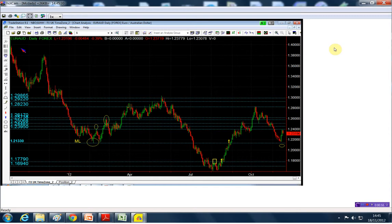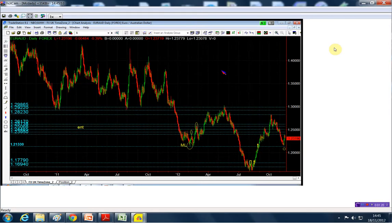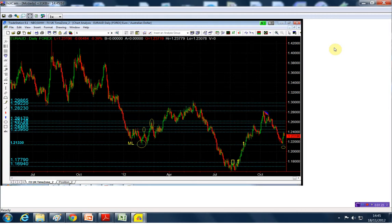So right now, guys, the trend in the Euro Aussie is still to the downside. We are technically still in a bear market in the Euro Aussie. The trend has not changed to the upside. What we had is what we call a big short covering rally. And this here, which we call the turtle soup, this was your first higher low, if you will, or the first failure to make a lower low. And here was your first structural point to the upside.